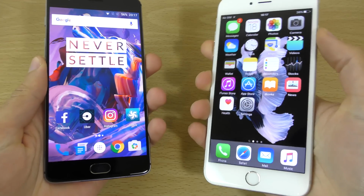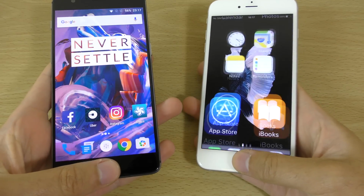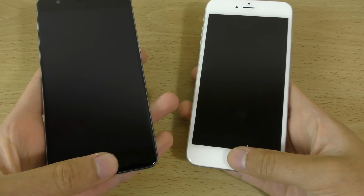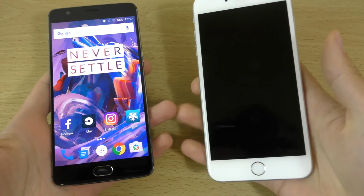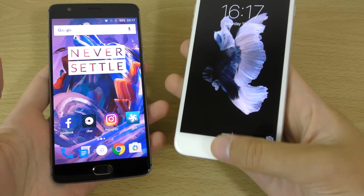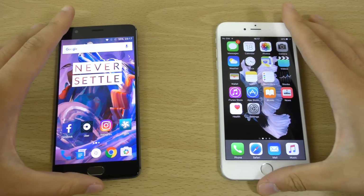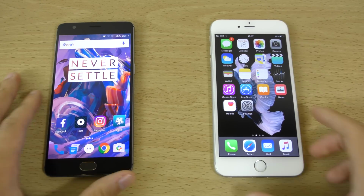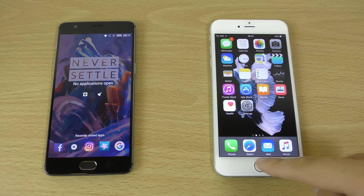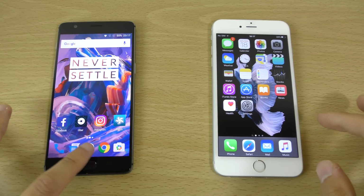Yeah, so one big advantage the OnePlus has is the ability to do it when the screen's completely off. So like that, instant, which probably makes it faster, you know, typically than the iPhone where you have to have the screen on. But they're very similar at the end of the day and very good. So yeah, let's see the performance here. We're going to open up some apps and games and stuff, see how they compare.